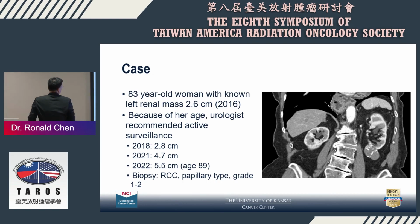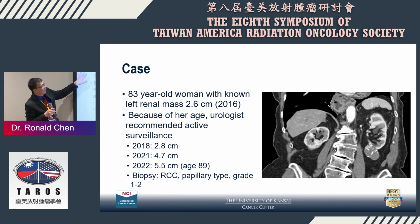And this is an older patient, unfortunately. She was 83, and she had a known kidney tumor since 2006. It was 2.6 centimeters. Now, because of her age, urologists could not do surgery and recommended active surveillance. But I think they waited too long.